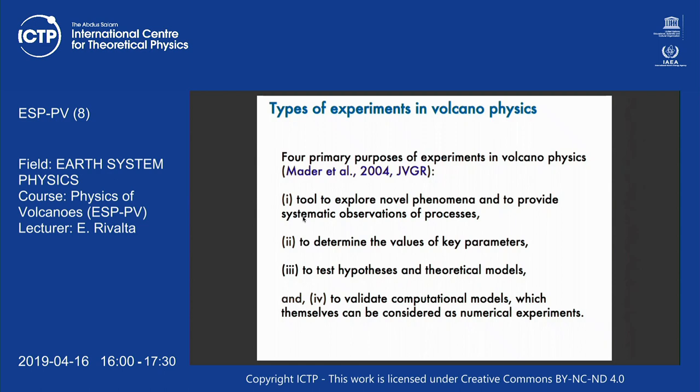So in nature I can see this maybe a few times, because I don't have so many observations, or I have to really look at the global scale. But then things change, because if you go from one volcano to the next, not necessarily do you have the same conditions. In the laboratory you can repeat and repeat and repeat the same thing to see how your observations are going to change. So really, exploring phenomena and getting systematic observations.